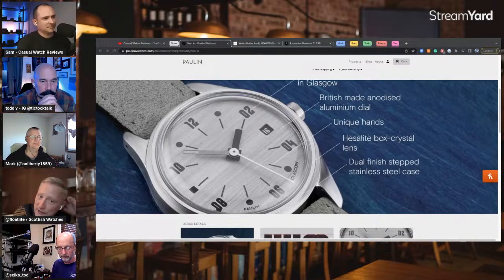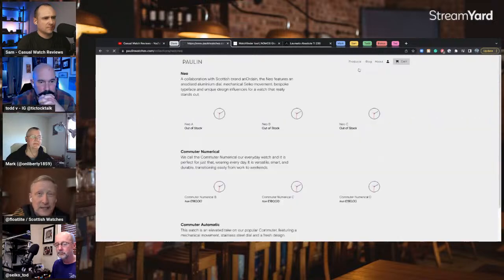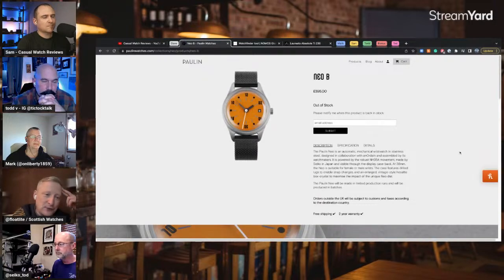Which I think is an absolute bargain. You can get whatever strap you want with it. You can have a suede strap, a leather strap, a mesh bracelet, you can choose whatever you want. They do three colours. They do this one you're showing, which is the most neutral, the silver and black print one. They do one in orange, which I think is the middle one. Yep, the Neo B, which is affectionately known as the Irn-Bru, which is a soft drink in Glasgow.